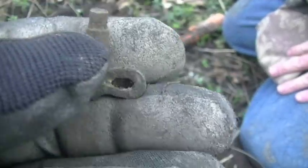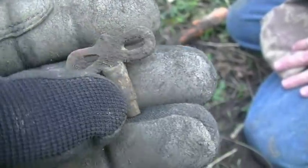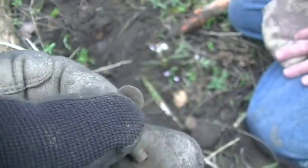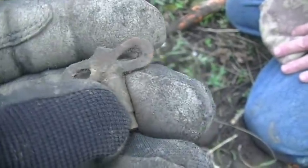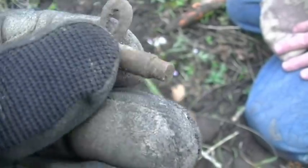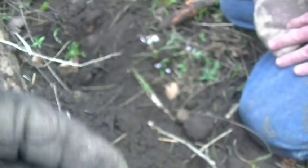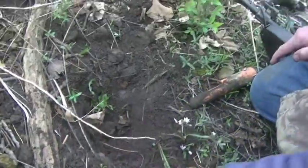That's showing some age right there. Yeah, it's about turn of the century. Maybe a little 1800s. Isn't that deep? 2-3 inches. Coming up like a shotgun shell, but I dug it anyway. Well, that's the find of the day.